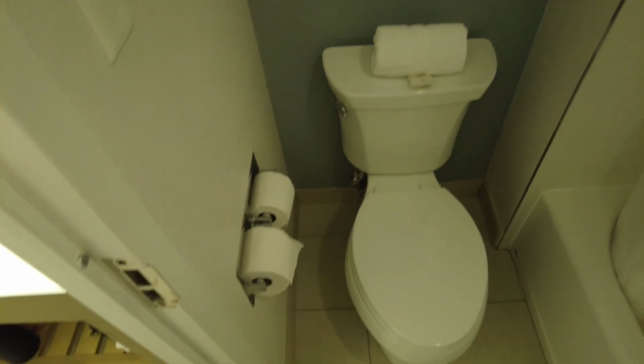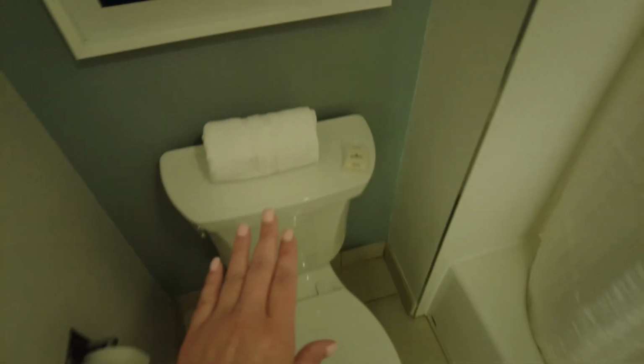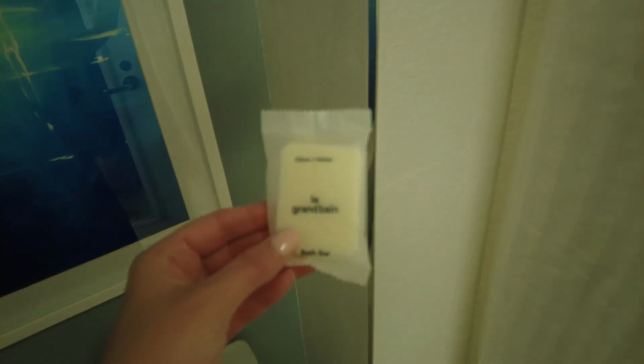Okay, over here we have the separate shower, so really nice artwork over the commode. We always had ample rolls of toilet paper, which was nice. We also had additional bath floor mats, and these things were so soft, which is fantastic. Every single day that we came back to our room from the park, we had a nice clean one of those. We always had new bath bars. This was the Citron and Vetiver bath bar.